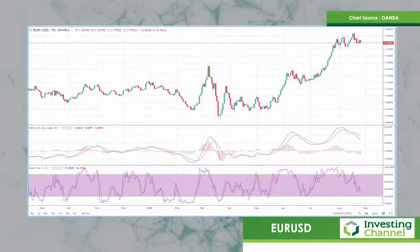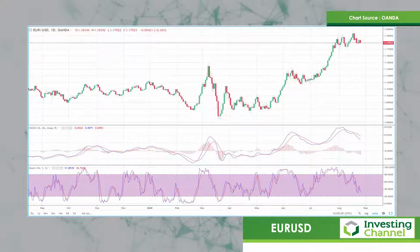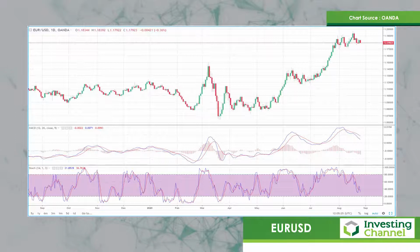And it is running on fumes just as we approach a key psychological resistance level around that 120 mark. We haven't hit it yet. We could still potentially hit that level, but it does look like some of the signs are showing that momentum is starting to lag and the dollar is starting to pick up a little bit of steam. But as I say, we need to see some confirmation.